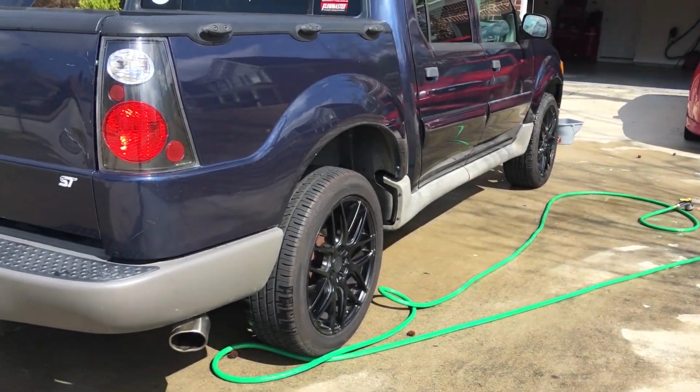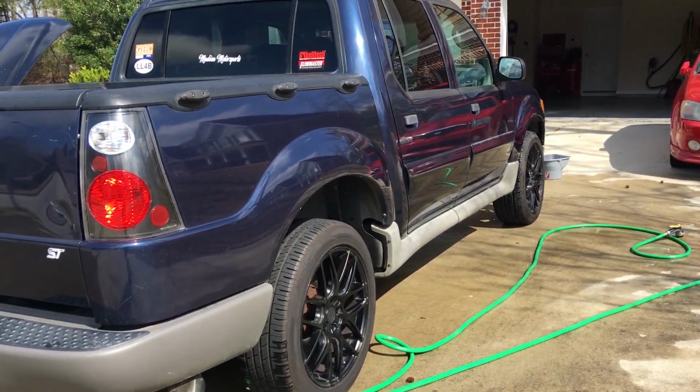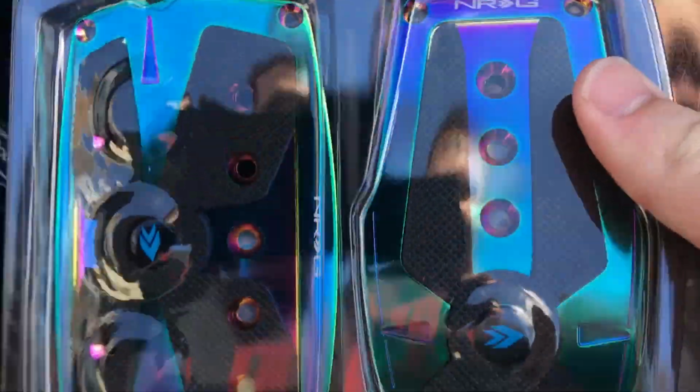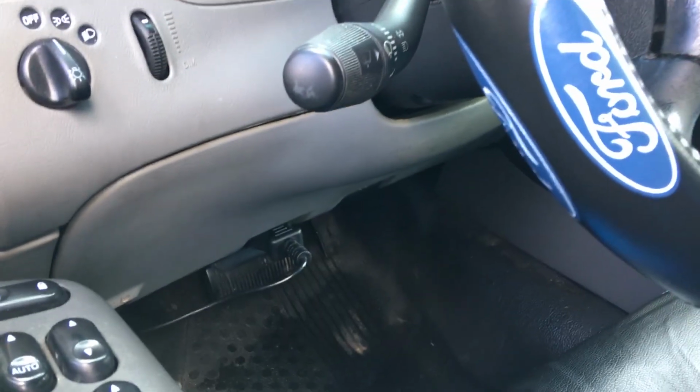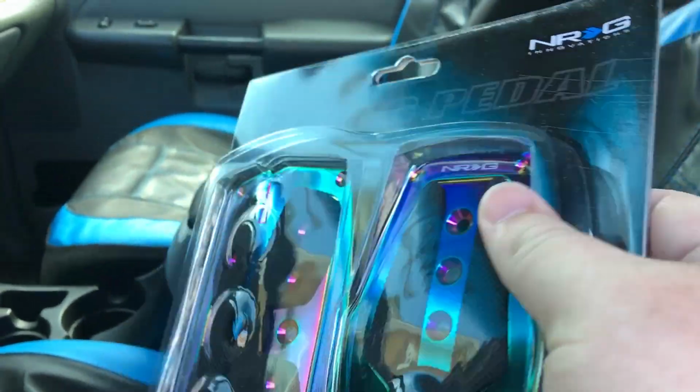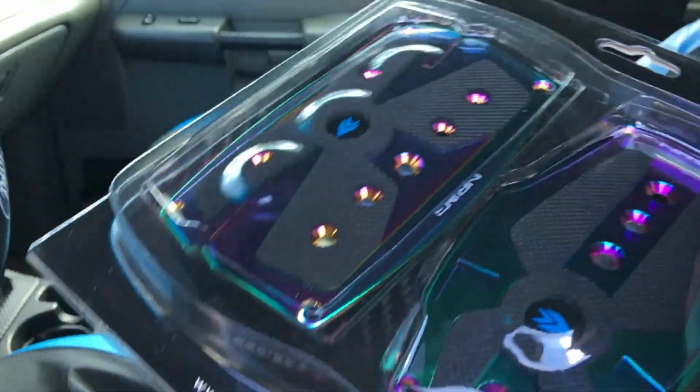I'm gonna move the truck, get it situated, and I'll show you guys some of the cool stuff I've got for this thing. All right, so our next order of business is these NRG racing pedal covers. My pedals are just kind of basic, and they're slippery at times, so I wanted to buy something new that would allow my feet to grip better. I really like how these look, and I love the neochrome, so that's why I bought these.